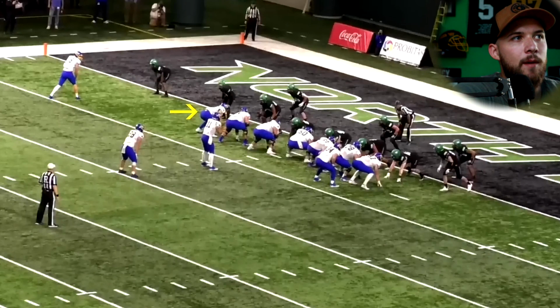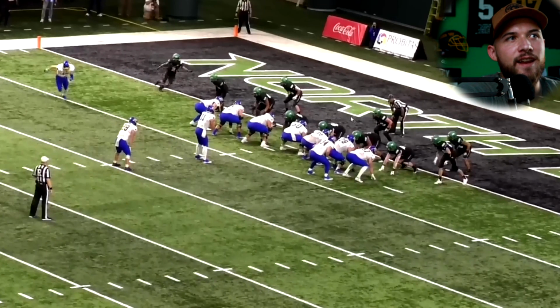In this play, it's going to end up being a touchdown to the other tight end on the right side here, number 87, but it's set up by Tucker Kraft. So when I say Tucker Kraft is a jack of all trades, I mean, you know, this guy can catch the ball, he can create yards after contact, he can block really well, and he understands offensive concepts really well. So on this play, this tight end's going to come underneath, Tucker Kraft's going to go over top.